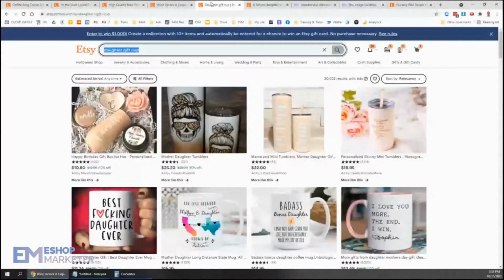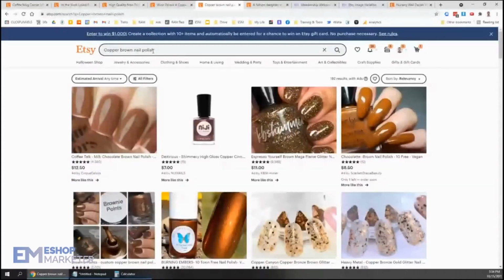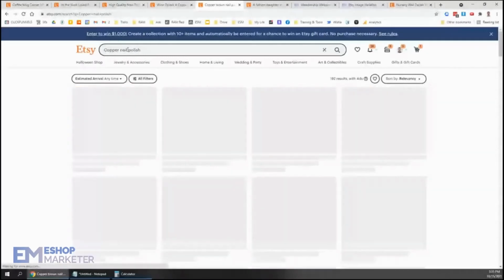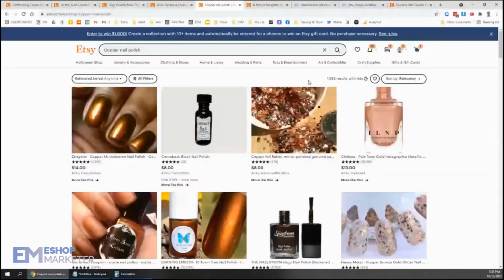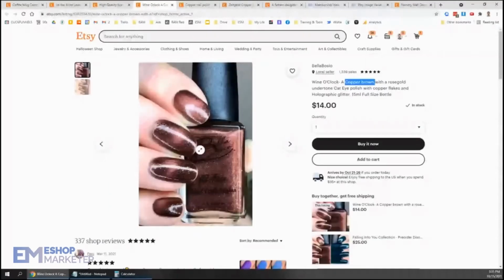Let's look up copper brown nail polish. Okay, let's see what we get there. 192 results. So not a whole lot right there. I'm very curious as to what the keywords are that people are searching for to find your products. You could try copper nail polish, 1,583 results. So a little bit better there. But usually how I would recommend people work on their keywords would be to find keywords that describe the product a little bit better. Now, wine o'clock is a cute name, but I don't know that it's necessarily something people are going to search for to find your product.